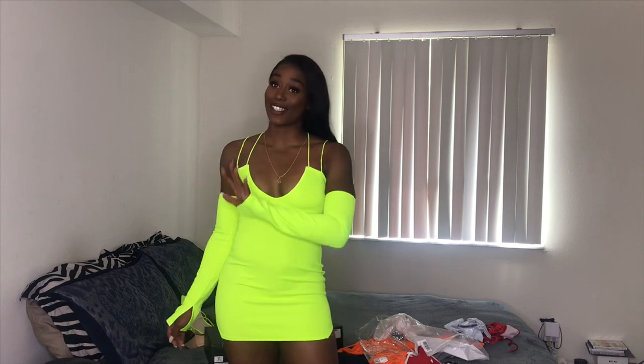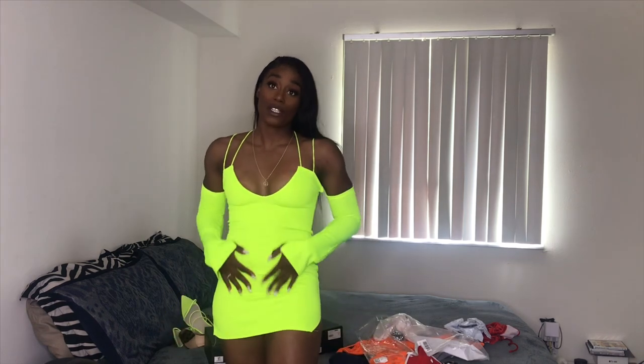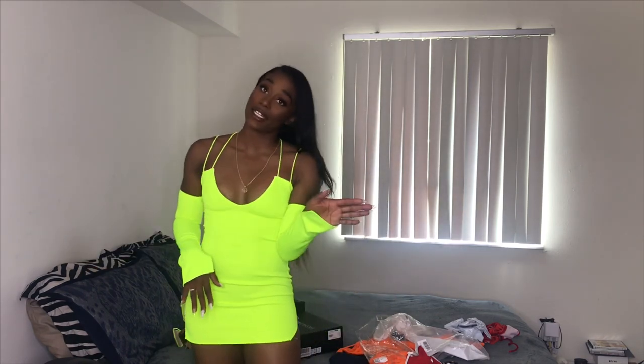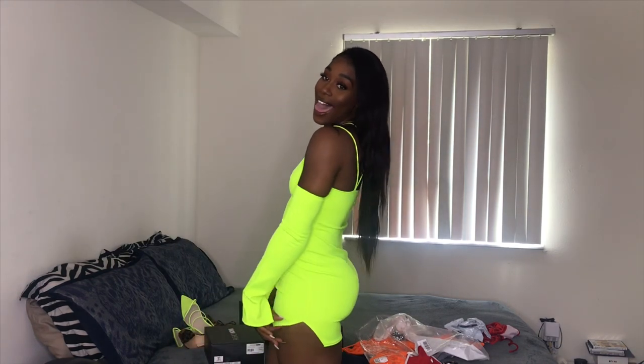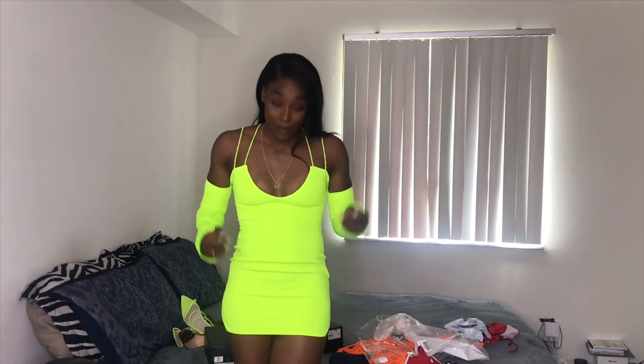But this dress is serving. I wanted to wear this dress on my birthday. My birthday was July 22nd. That didn't happen because this did not get here in time at all.